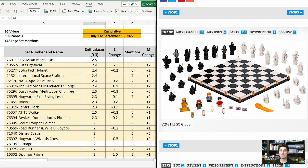And then 76392, the Hogwarts Wizards Chess. This one will do very well. It appeals to Harry Potter fans, it appeals to Lego fans, and it appeals to chess players, and it has another 20th anniversary golden minifigure. This one has 4 mentions now with an E-score of 2.